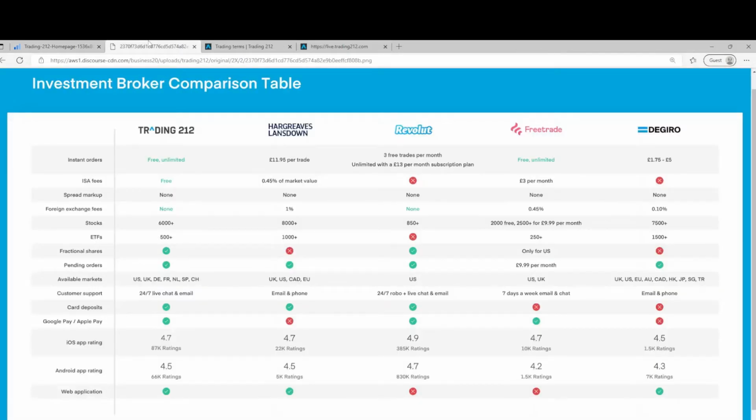They produce this little table here, which is quite handy just for comparing fees and that sort of thing. So they put Hargreaves Lansdown right here next to them, I think partly just to make themselves look good. It's a little bit flattering to them. So you've got instant orders, free and unlimited, of course. Hargreaves Lansdown charge sort of $11.95 a trade, which doesn't make them very competitive.